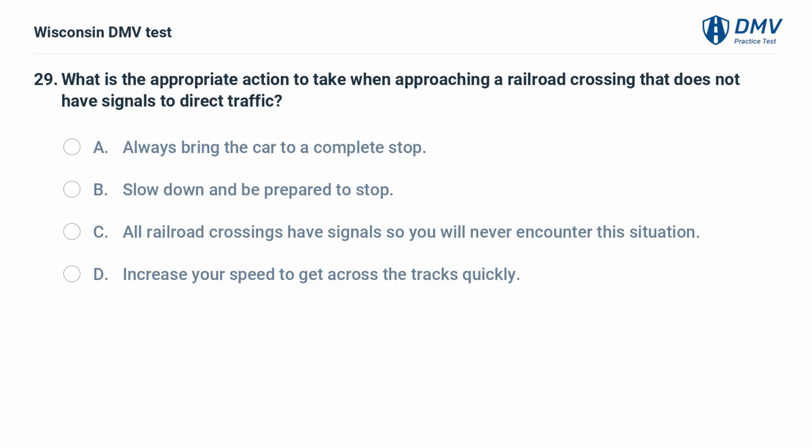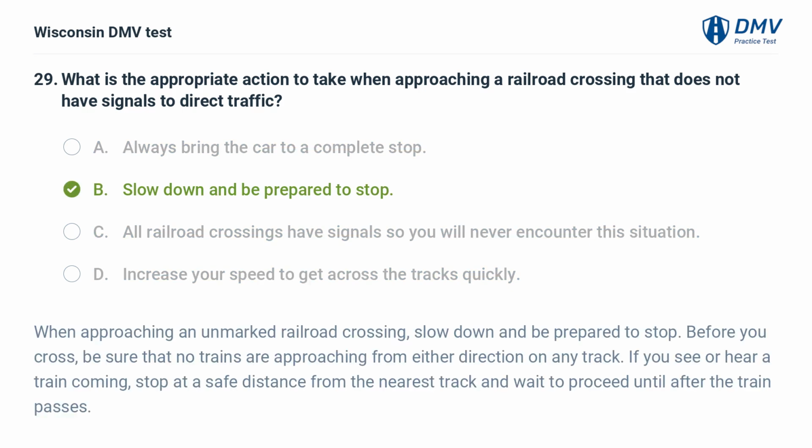What is the appropriate action to take when approaching a railroad crossing that does not have signals to direct traffic? A. Always bring the car to a complete stop. B. Slow down and be prepared to stop. C. All railroad crossings have signals so you will never encounter this situation. D. Increase your speed to get across the tracks quickly. B. Slow down and be prepared to stop. When approaching an unmarked railroad crossing, slow down and be prepared to stop. Before you cross, be sure that no trains are approaching from either direction on any track. If you see or hear a train coming, stop at a safe distance from the nearest track and wait to proceed until after the train passes.